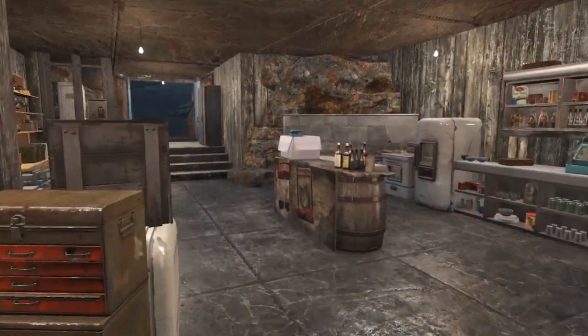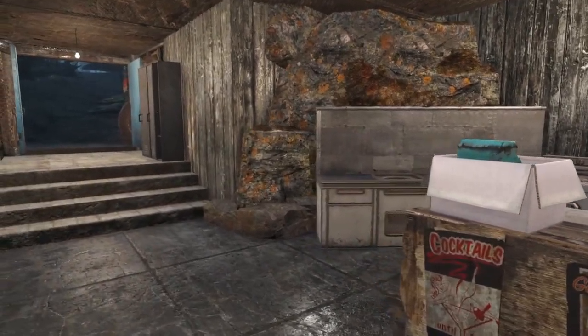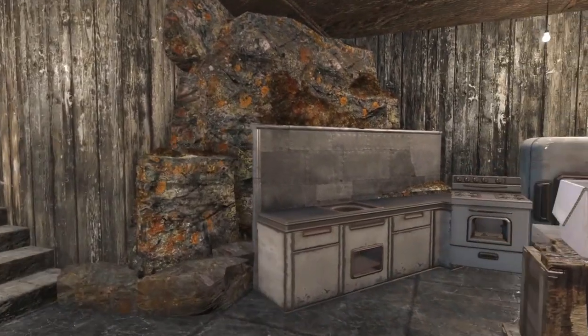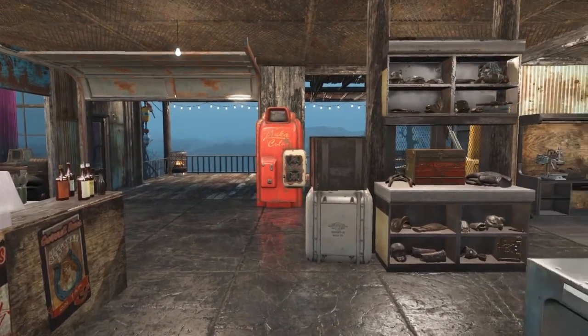So I think excellent progress on this. It looks great. And I think there's some more details I want to add to some of the outside area there and also some of the interior. But we'll tackle that next episode.